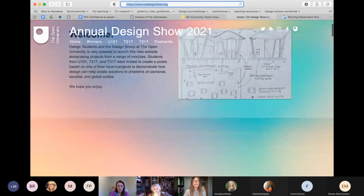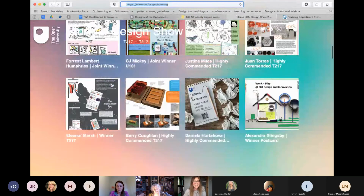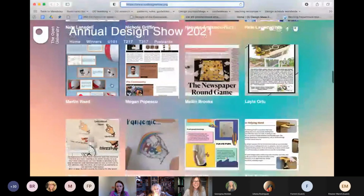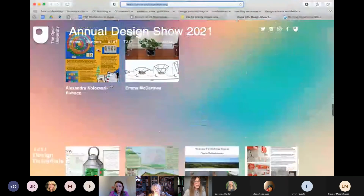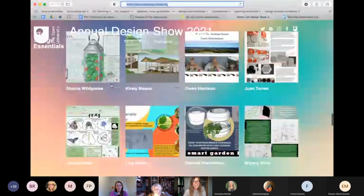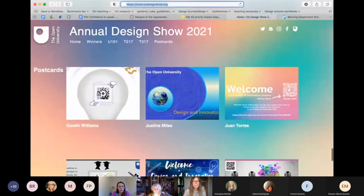I do. So we have a general welcome. We have our winners and highly commended. And then we have U101. We have, my word, so many U101 entries. Amazing. We have T217 and T317. And then finally, we have the postcards.